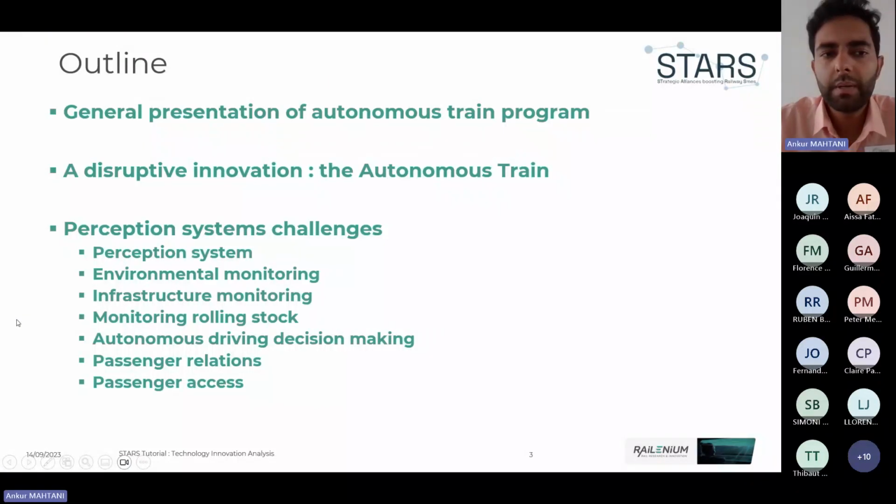So I will be generally presenting what we did in terms of autonomous projects in France, actually, and then we'll deep dive into the main concept of the autonomous train, what are the subsystems involved, and what are the technical and scientific challenges that we faced, which will be mostly based on perception systems, so based on sensors.